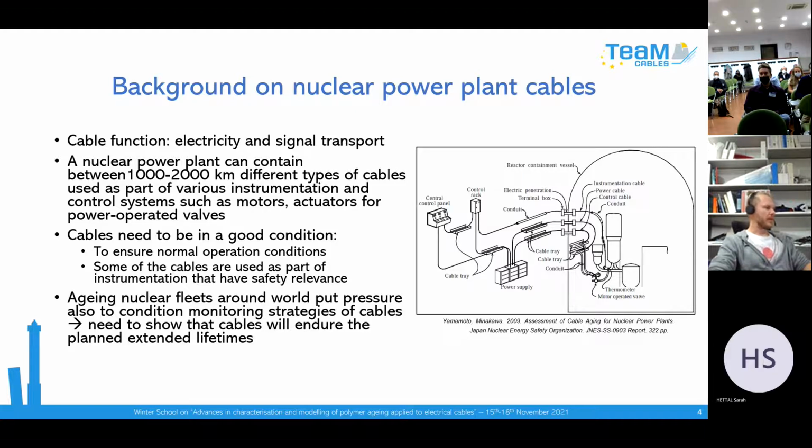A wider challenge facing the whole nuclear fleet in Europe and US is that most of the nuclear power stations were built during the 70s or 80s. So they are closing or even have surpassed their originally designed lifetime. And as for any other component, when we extend the lifetime of these nuclear power plants, we need to ensure that these cables will be in good condition for the planned extended lifetimes. So there's a clear need for cable condition monitoring strategies, so that we can define a good cable or ensure good cable condition.